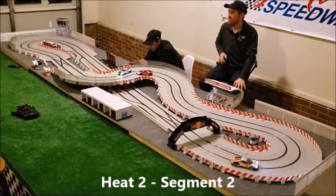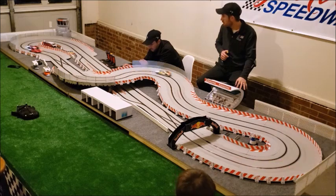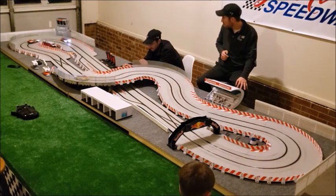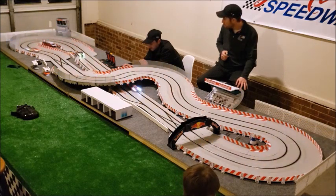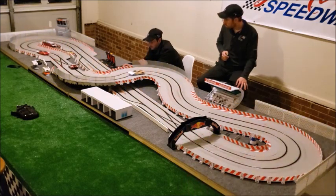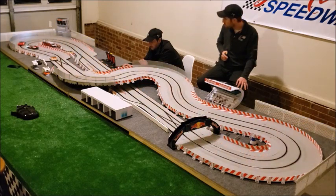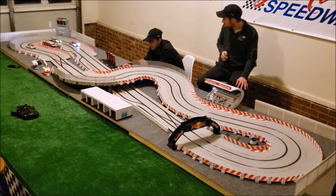And we are ready to go for segment 2 of Heat 2. Green flag is out, back out at Snyderville. Red Rocket making the pass on Chaotic Vet through the S's will lead lap 1. And a quick time on lap 2, a 3.544. But the Chaotic Vet closing. A lot of gains through turn 5 last time around. At the line, Chaotic Vet actually crosses first.